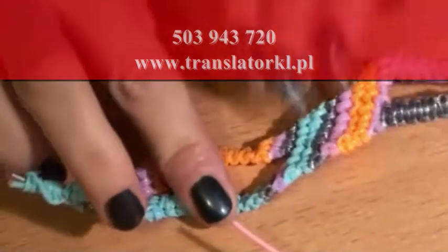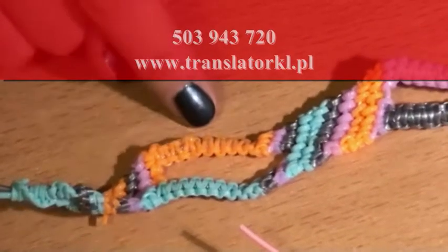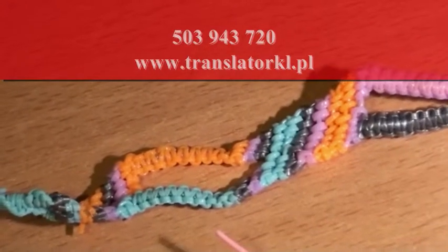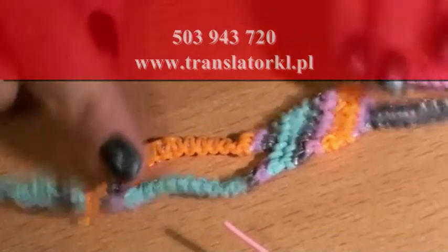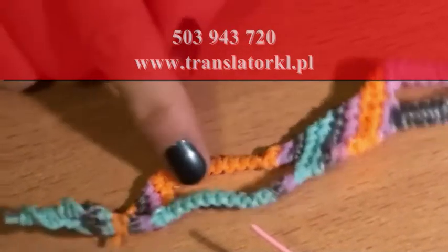Then I divided them for the second time into 2 groups, and I only want to change the colors. Okay, so this time, right? Yes. Violet's inside and orange outside.